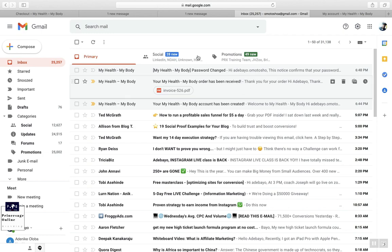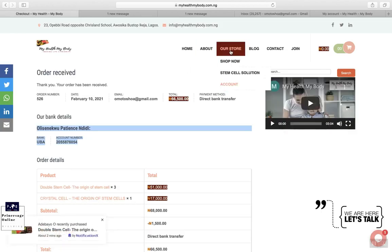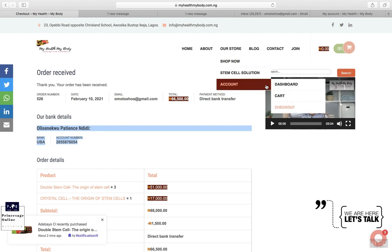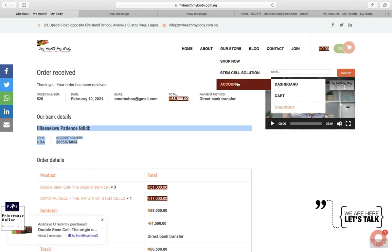So let me go into the back end to confirm this transaction for the customer. Usually you click on account and then you log in as the admin. If it's a customer, the customer can also click on this dashboard and log in with their username and password, or their email and password. But for the admin, you can also come here, click and log in as an admin.